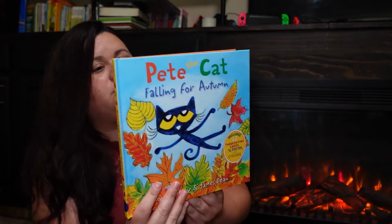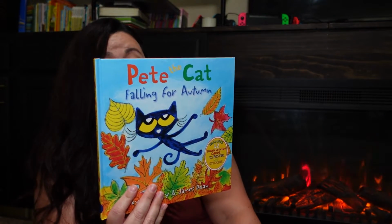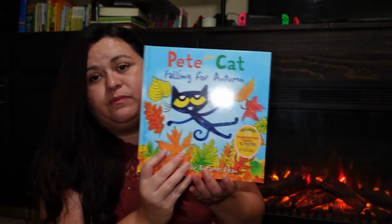And this one says, it's the first day of autumn and Pete the Cat isn't ready for the change of season until he discovers all the wonderful things about autumn. So, you know, sweet book.